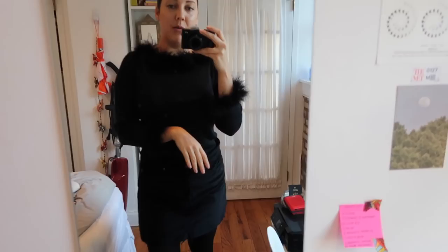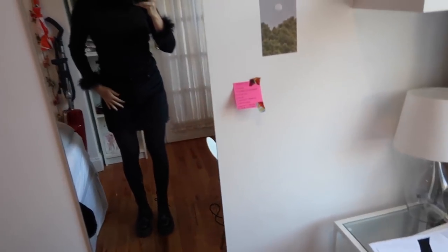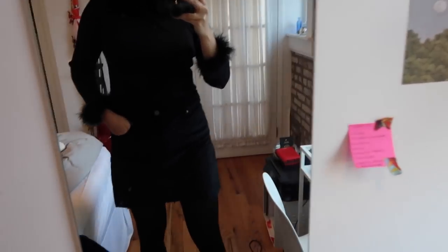So the top, I honestly can't remember where I got this. I don't know if I got it in France, or at the Melrose Trading Post. I have no idea, but if I find something similar, I'll try to link it down below because I definitely got it at a vintage shop or a flea market or secondhand of some sort, because it's definitely not a brand that I recognize. It's called Euro X. And then this skirt is from Topshop. I'm sure they still have something similar to this on the website.